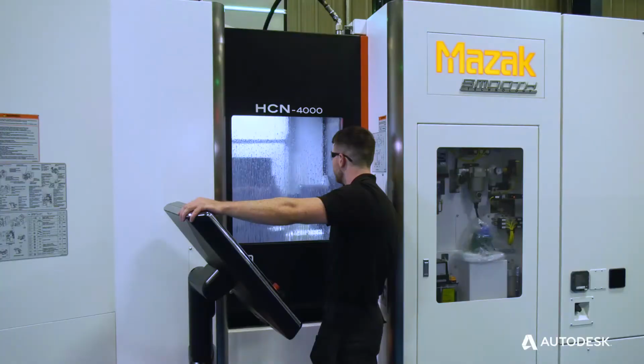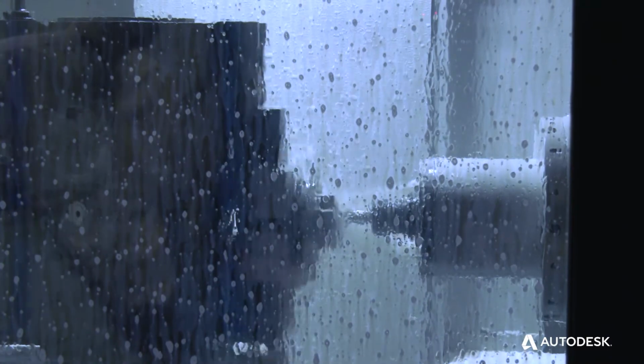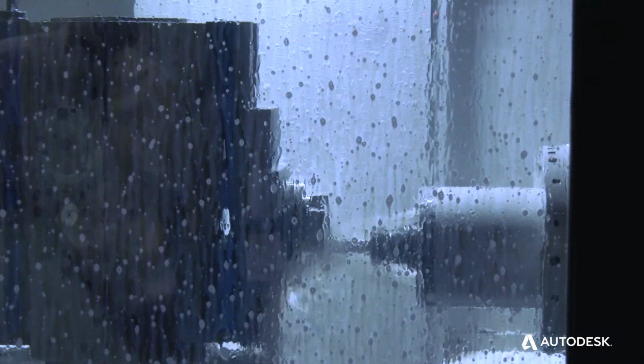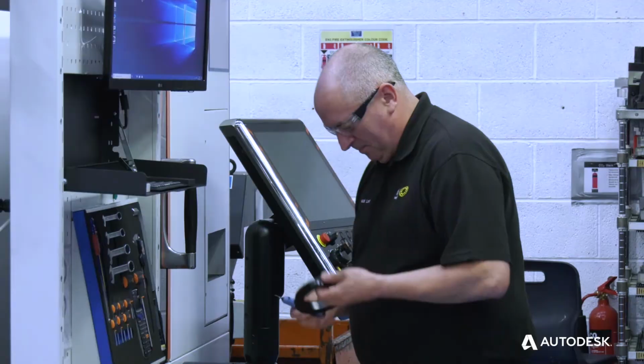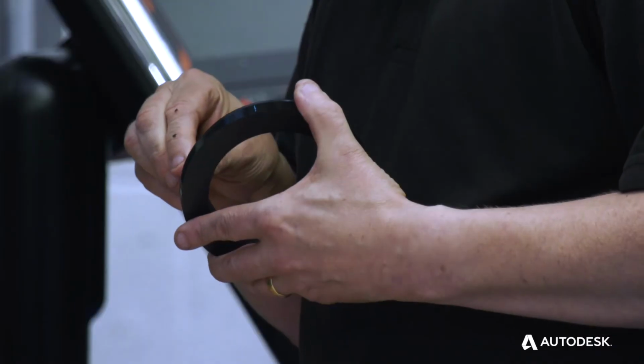The time from programming to actually cutting the part is significantly reduced. So historically, a part would take 3 or 4 days to program up, get the material, put it in the machine, and cut the part. Now what we're doing is getting ready for the part, producing the fixtures quite simply on a lesser machine, and making the part within a couple of hours from original programming.